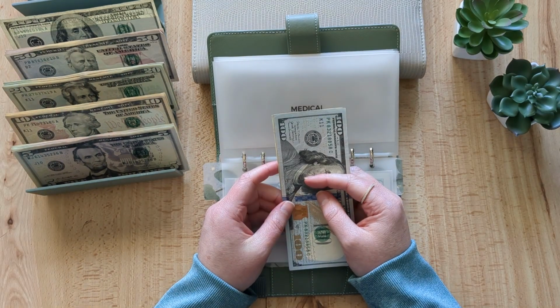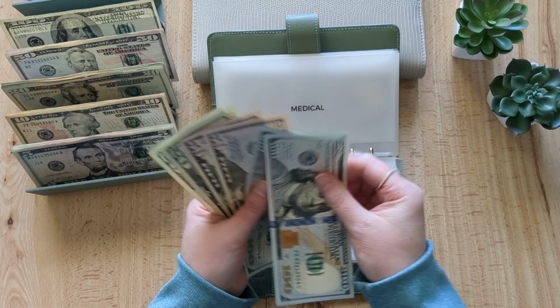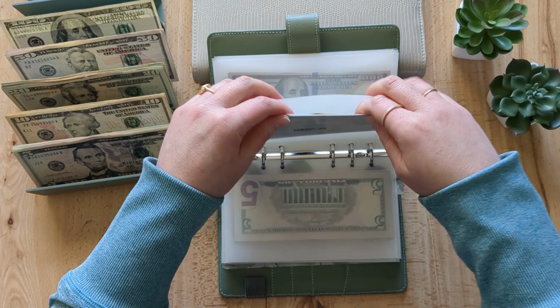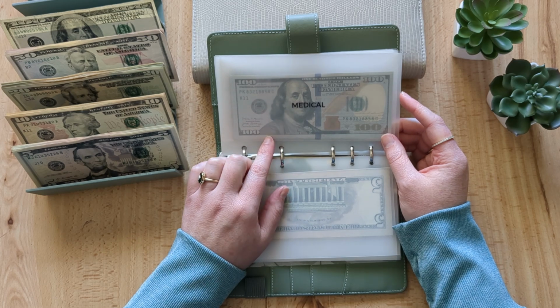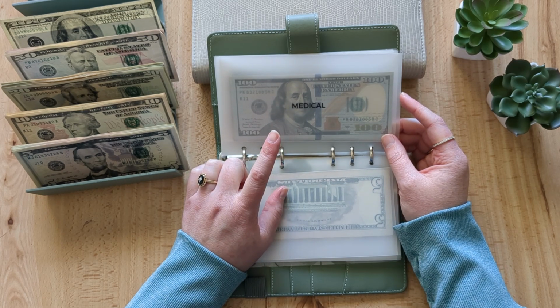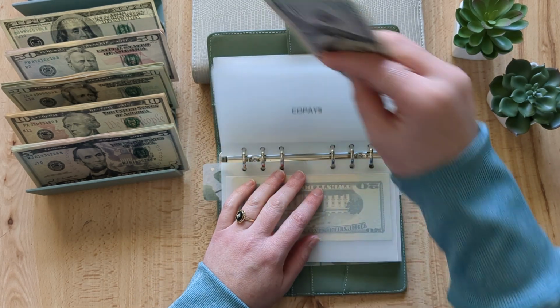So here we are. Medical is getting 20. So now it has 100, 200, 300, 20, 40. 340 in medical. I'm probably going to try and get this to around $1,000 and then maybe just keep it steady there because we're going to need to save up extra money for the deductible for our new home insurance and a couple of things like that for the house coming up.